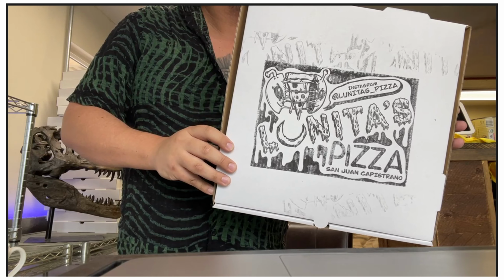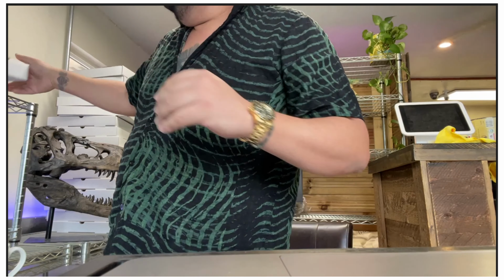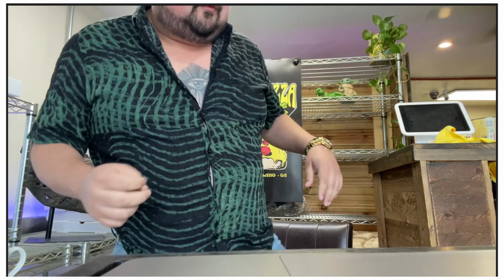We've done a lot of cool stuff with local artists and buddies of mine. We've done about 4 different shirt designs, and that was one of the shirt designs. And then I did a stamp, but the next stamp would definitely be that.